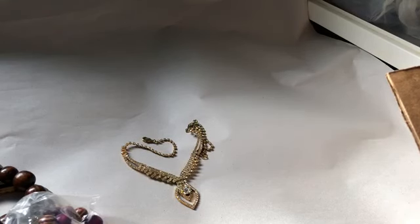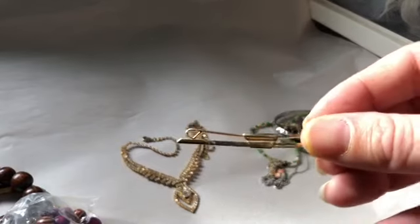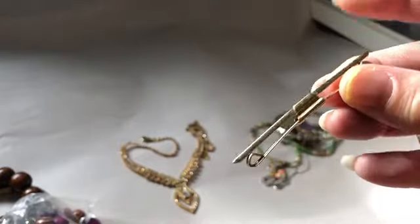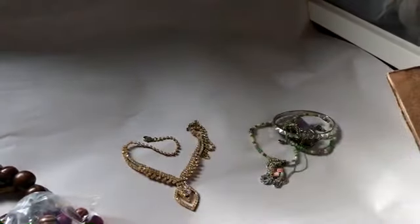I am setting this here until I get around to unknotting it. Here is, I believe, a tie clip of some nature, although I'm not sure exactly how that works. It looks like it clips on both sides, so I'll have to figure that out. Move this out of the way.